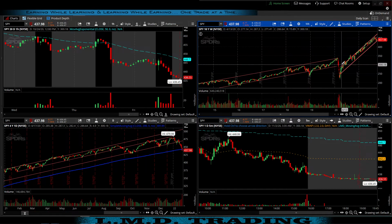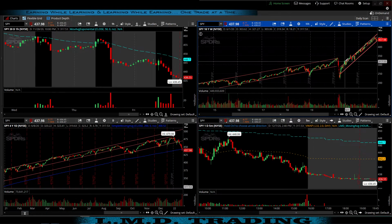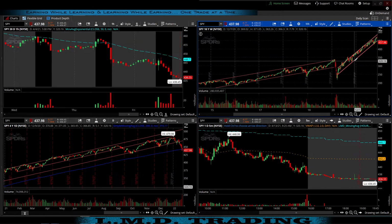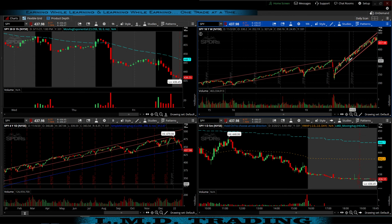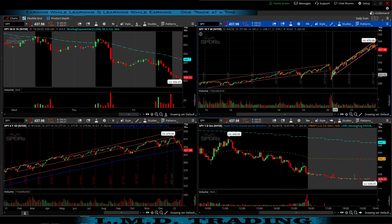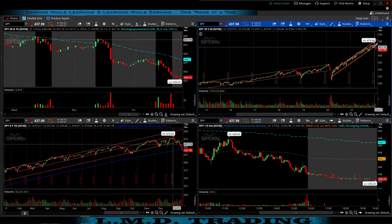Came back up. Kind of came back somewhat testing. Came back up, pushed out, kind of traded at the upper. And then it started using this channel as its level from April 2020 up until we finally busted out of it.